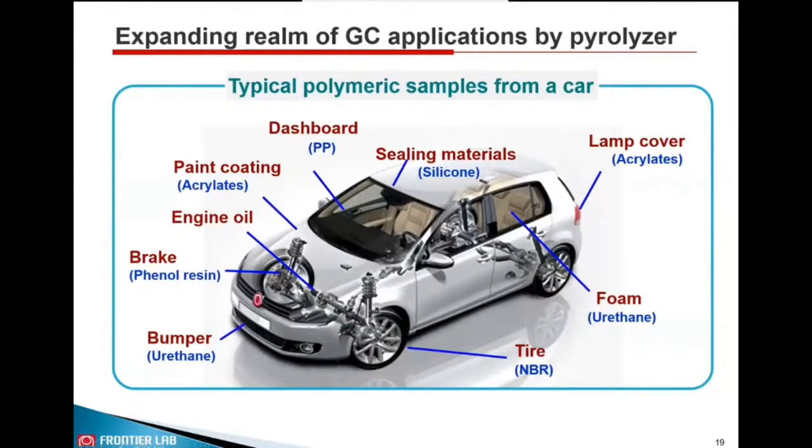That means all these materials are manufactured by different vendors. So these vendors require a Py-GCMS to really validate their product characteristics. Sometimes it is also used in most car manufacturing companies as a QC for incoming materials.